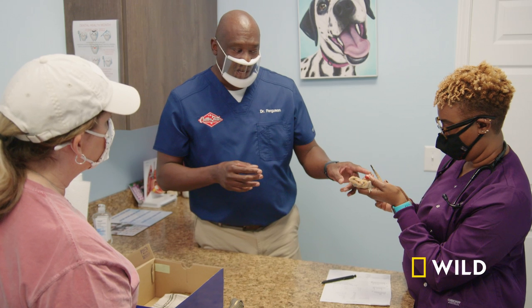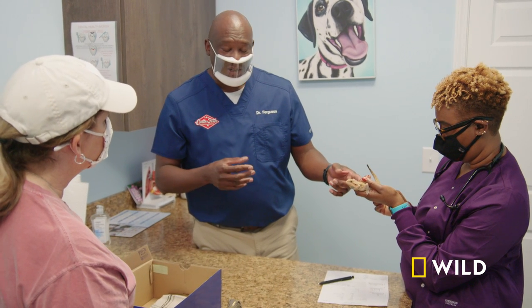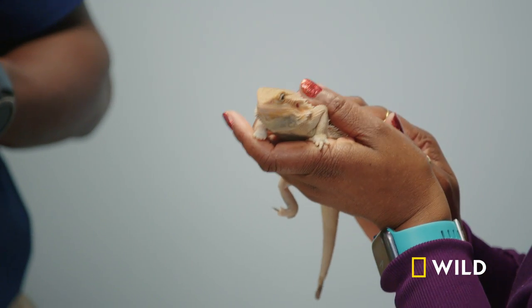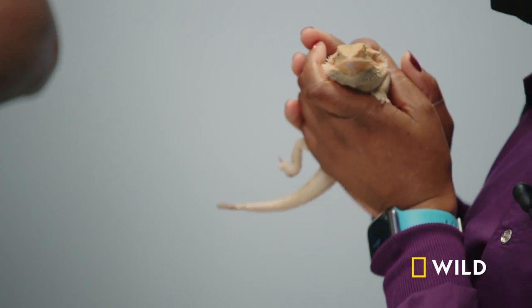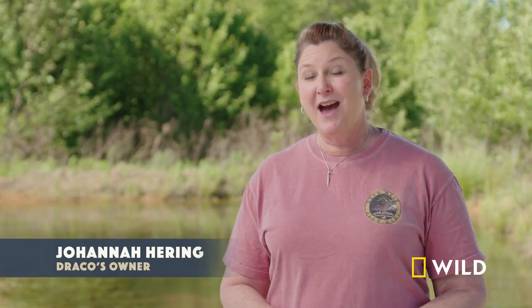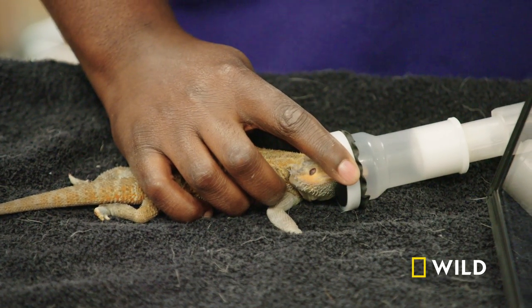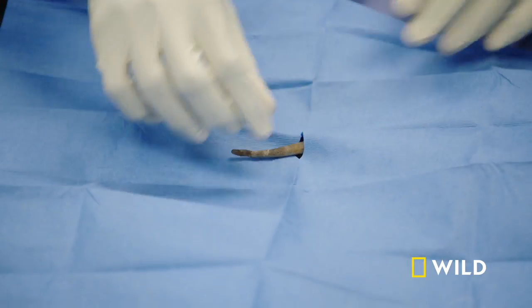And hopefully we can slow down the progression of this and it won't develop into a systemic problem. That's what scares me a lot, is they become systemic, which means the whole body becomes infected. Amputation is never ideal, but we caught it early enough. Left untreated, he said it could actually go all the way up the tail and then kill him. So I'm glad we caught it early.